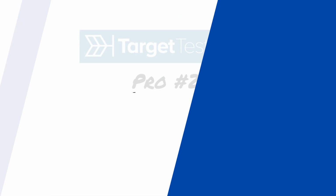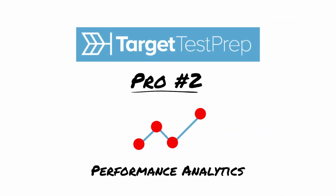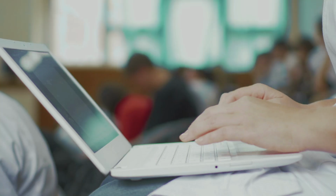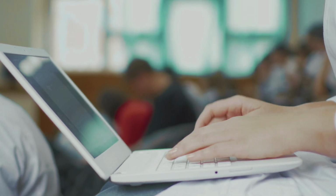Then, the other clear highlight for TTP is their performance analytics. They are fantastic. Target Test Prep provides some of the most in-depth and useful performance data that I've seen across any prep course. They zero in on your behavioral tendencies, last-second answer changing habits, and specific weak spots. It's great, and it can make a real impact in terms of improving your score based on actionable takeaways.